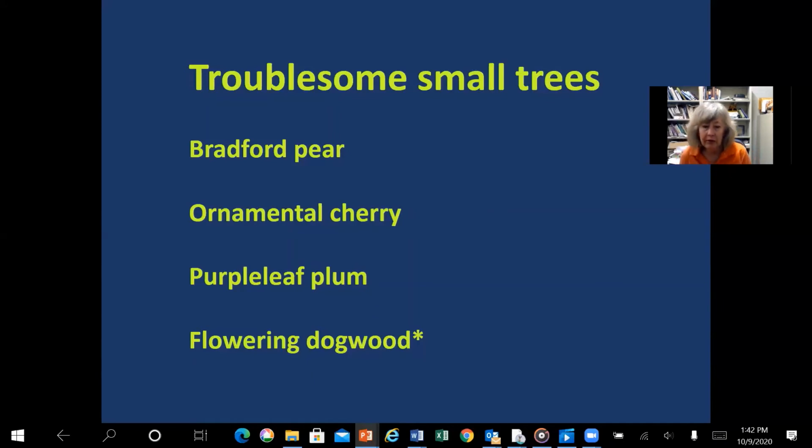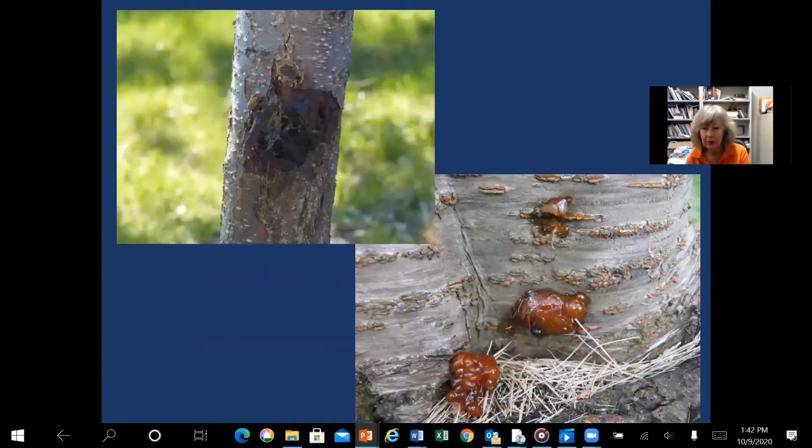Let's take care of it. So I'm going to call it finicky and troublesome because it is, if you don't really take care of its environment and make sure it doesn't get stressed, which is when it's going to get borer and other issues. The others, I'm just going to say, I don't know. Cherries, they're probably not going to last long for you. You can plant them if you want to. Just know you're going to have to go back in. Purple leaf plums have a couple of issues, but we'll get back to those.